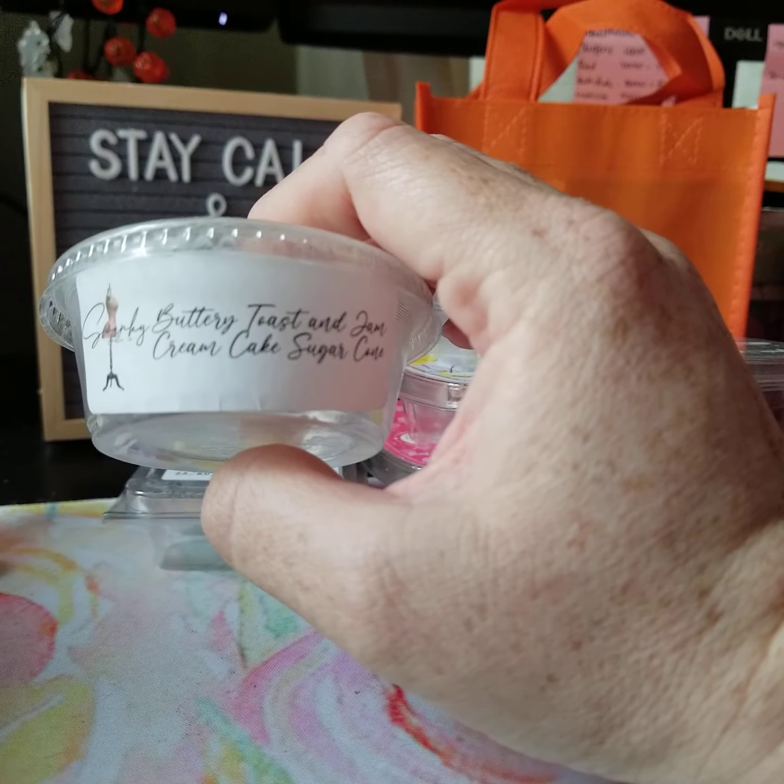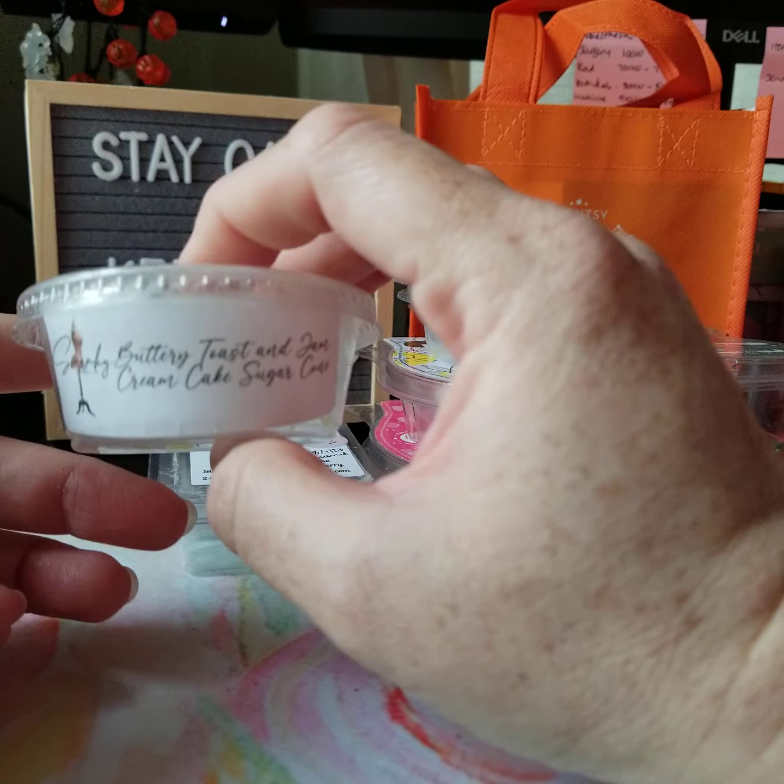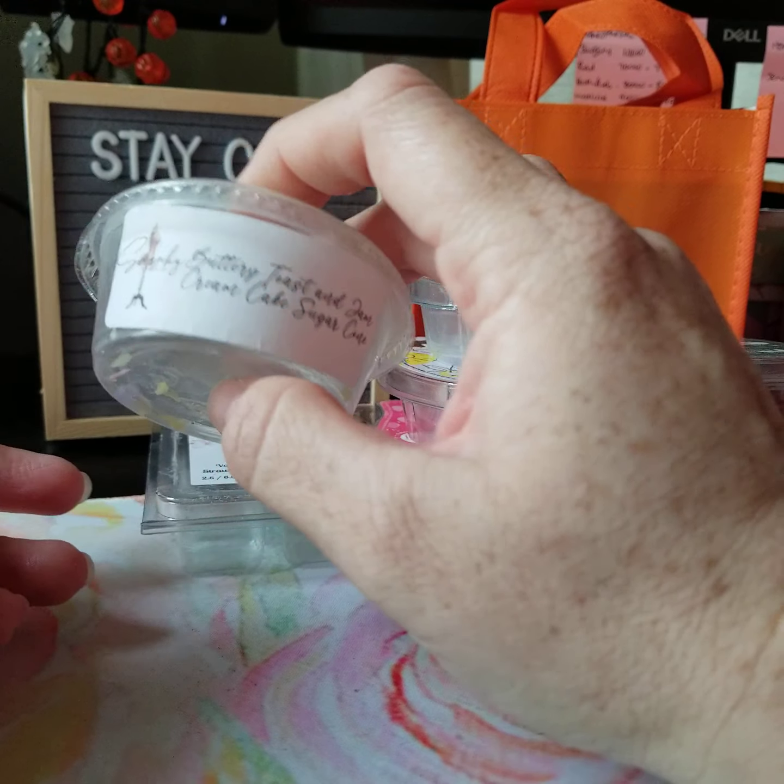I do like it. I do like the Fruit Loop kind of scent. It was good. I like it. I don't know if it'll be a repurchase, but it was yummy when I tried it out.